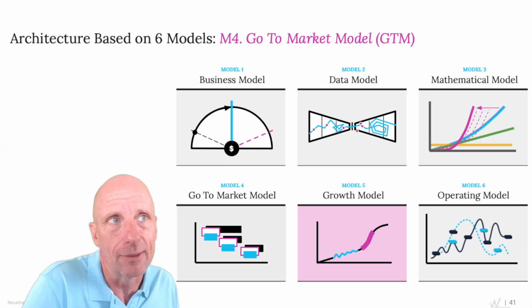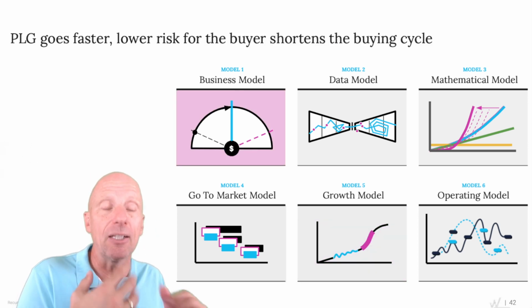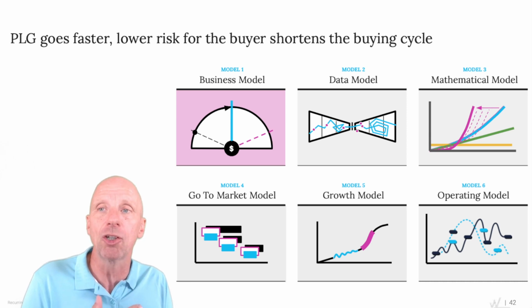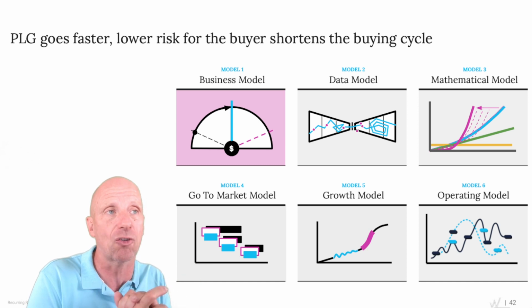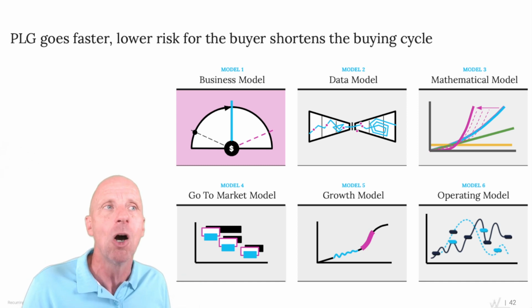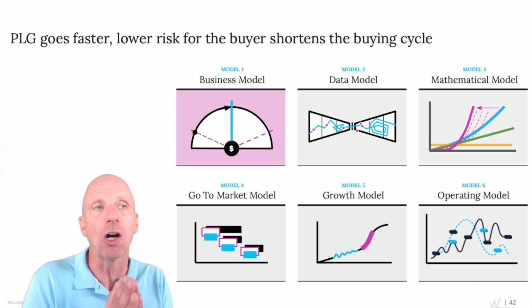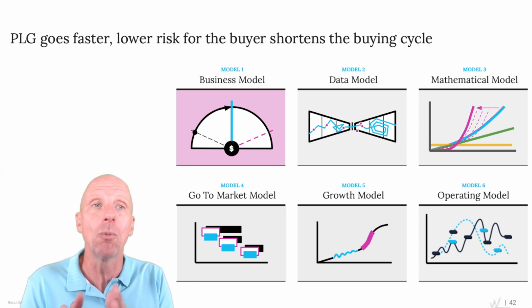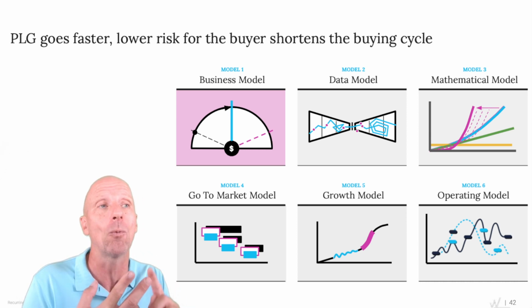Let me summarize. What we see today is that as we provide proper revenue architecture, we do it based on growth models. And there are 5 models that we have described here today. One is the business model. What is the impact of going from an annual to a monthly contract? It shifts the risk more toward the buyer, or less to the buyer. And as the risk shifts, sales cycles shorten and win rate goes up.